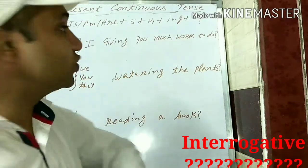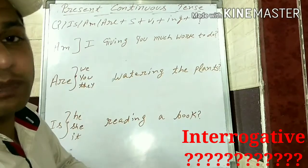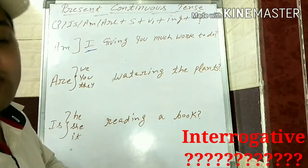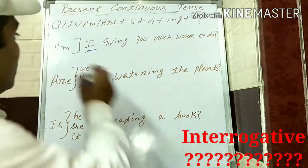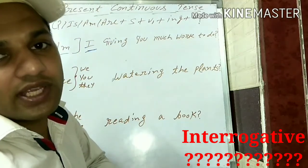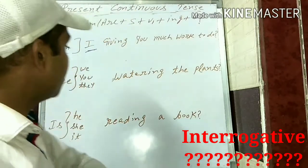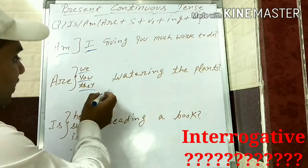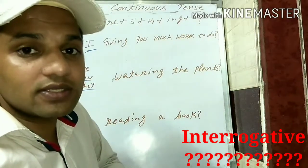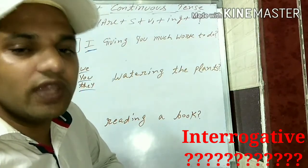To frame questions using present continuous tense, the sentence formation is is, am, are plus subject plus V1 plus ing plus object. And if the subject is I in the question, then we have to start the question by using am. For example, am I giving you much work to do? Answer could be yes, you are giving me much work to do, or no, you are not giving me much work to do. And if the subject is we, you or they, then the question would start from are. For example, are we watering the plants? Are they watering the plants? Are you watering the plants? So in such a way we frame the questions.